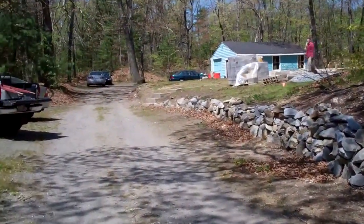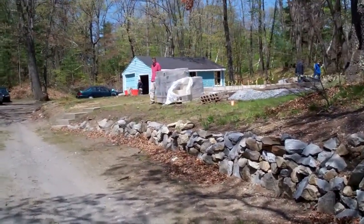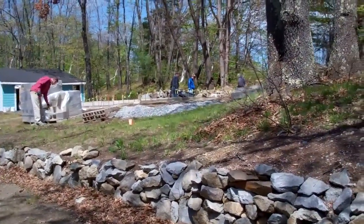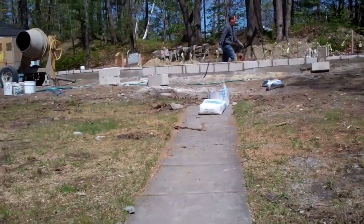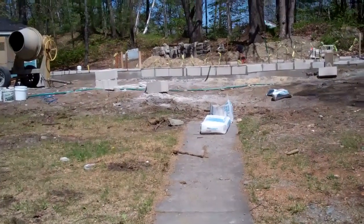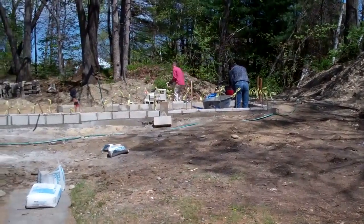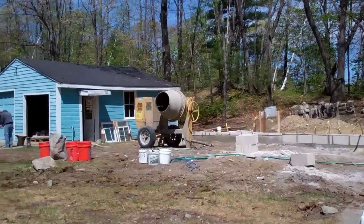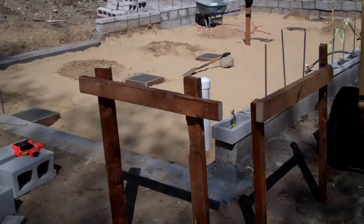Absolute beautiful day here in April. And there we have Kurt out front. You can see everybody working on the foundation today. And coming up David's old front steps. Coming upon the house, the foundation, and here's everybody working. Current progress on the house.